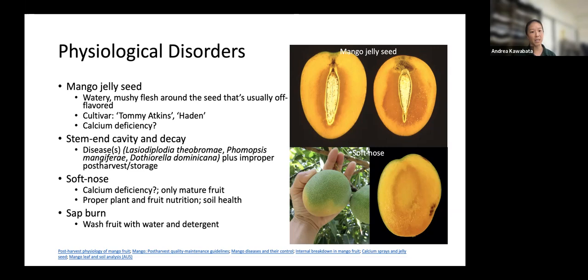Stem end cavity, some of the diseases have been found to be connected to this decay of the fruit. As the name says, it's on the stem end of the fruit that starts to rot. Again, soft nose, you'll see it in the mature fruit. Seems to be a calcium deficiency problem, but again, research needs to show what truly is the cause of that. Keeping up the plant and fruit nutrition can help to reduce the effects of jelly seed and soft nose in the field. And washing fruit with water and detergent can help to reduce sap burn by washing off the sap that's left on the skin.